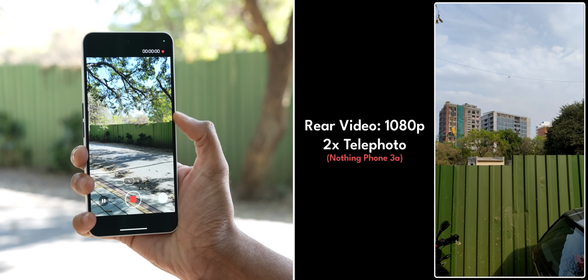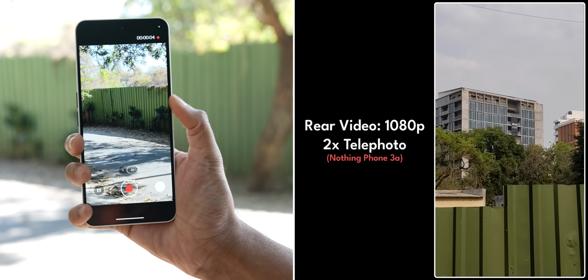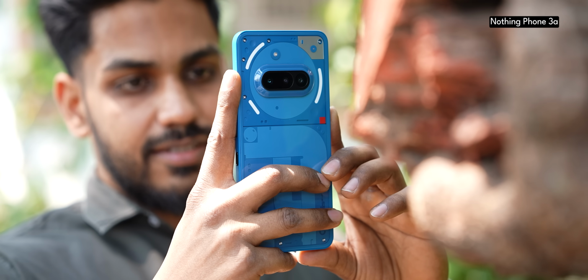And you also have the 2x camera, which can shoot at 1080p 30 FPS, not 4K 30 FPS as the camera would want to make you believe. Overall, when you look at it, yes, the Phone 3a has better cameras compared to the Nord CE4.